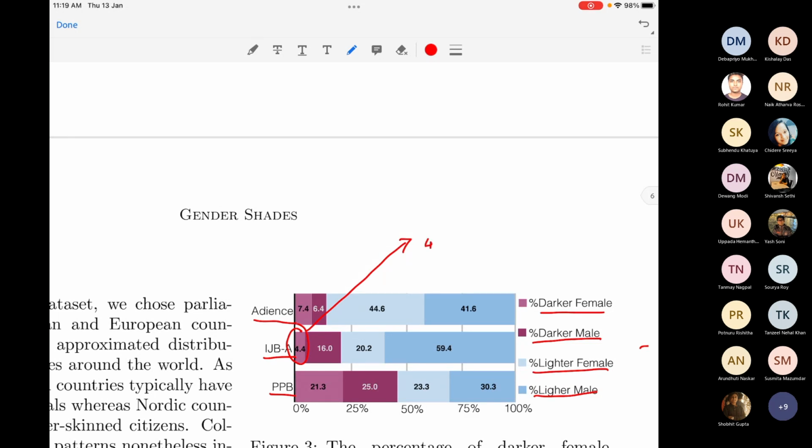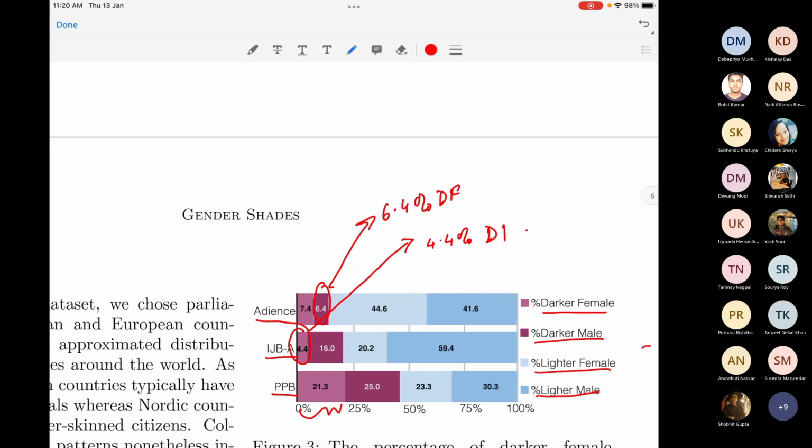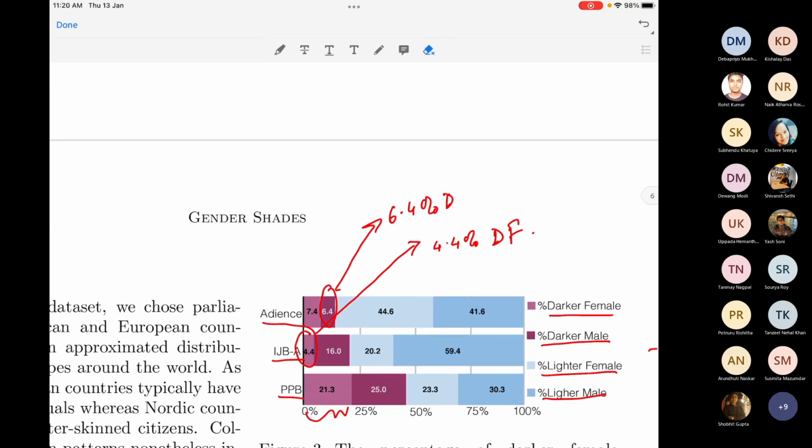4.4% darker males. And here again, for Adience, for darker females, it's 6.4%. These are pathetic numbers given the whole distribution of the data. Is 4.4% darker female, right? I'm sorry, I'm just mixing up the colors. Just a mistake. So this is 4.4% darker female for IJBA and 6.4% darker male for Adience.